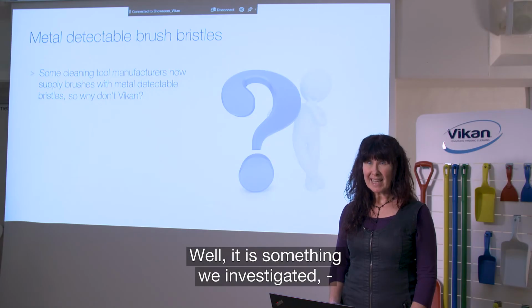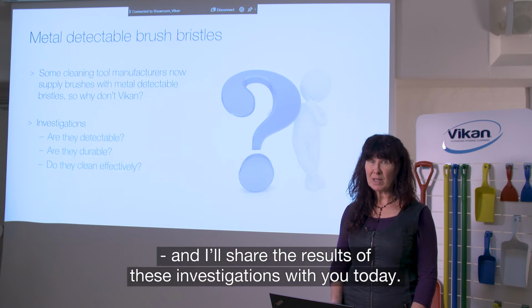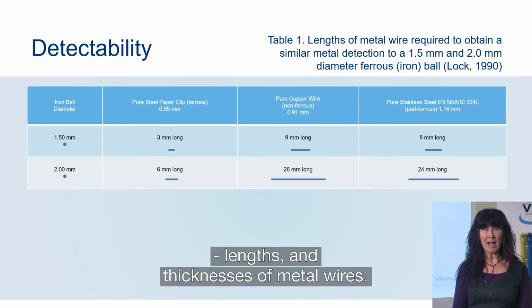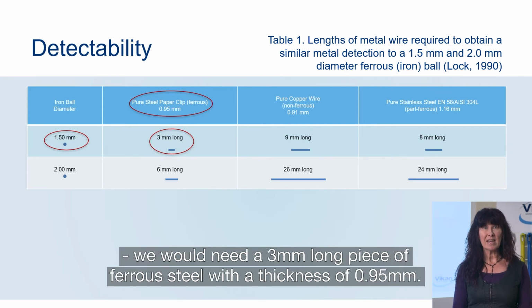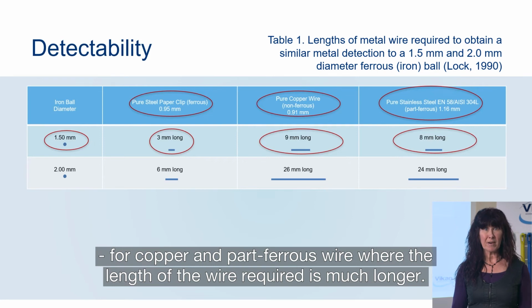Well, it is something we've investigated by looking at metal detectable bristles' detectability, durability and functionality, and I'll share the results of these investigations with you today. So let's start with detectability and look at this in relation to different types, lengths and thicknesses of metal wire. To achieve a similar result to a 1.5mm diameter sphere of iron, we would need a 3mm long piece of ferrous steel with a thickness of 0.95mm. You can also see other examples in the table for copper and for part ferrous wire, where the length of the wire required is much longer.